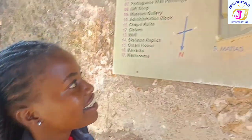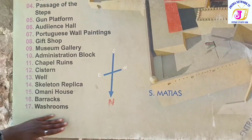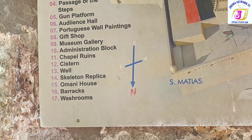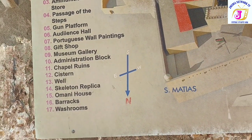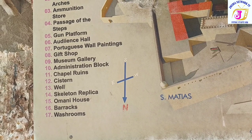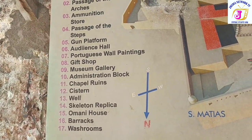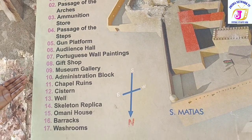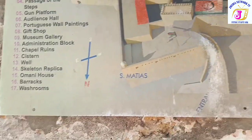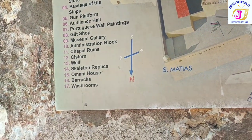So in Fort Jesus, we normally visit these 17 sites. Door number 17 is the washroom, which is just near the entrance. So you'll get to visit all these 16 sites. Captain's house, passage of arches, ammunition stall, passage of steps, gun platform, audience hall, Portuguese wall painting, gift shop, museum gallery, administration block, chapel ruins, cistern, well, skeleton, replica, Oman house and barracks.